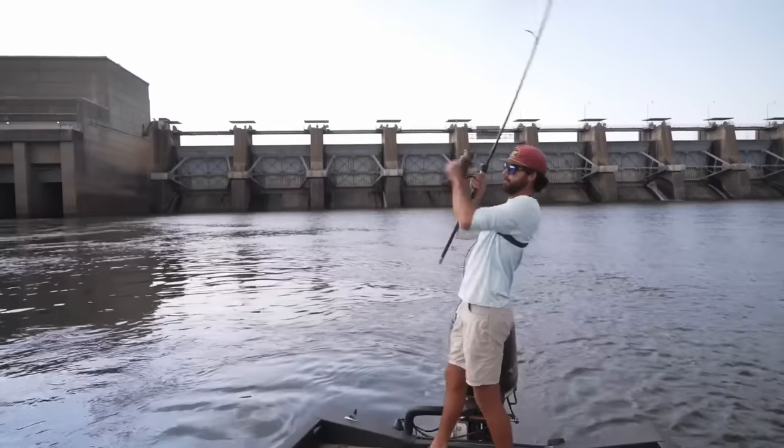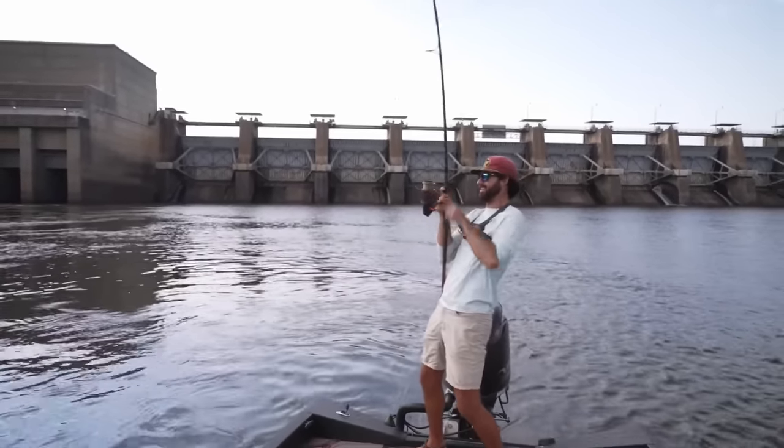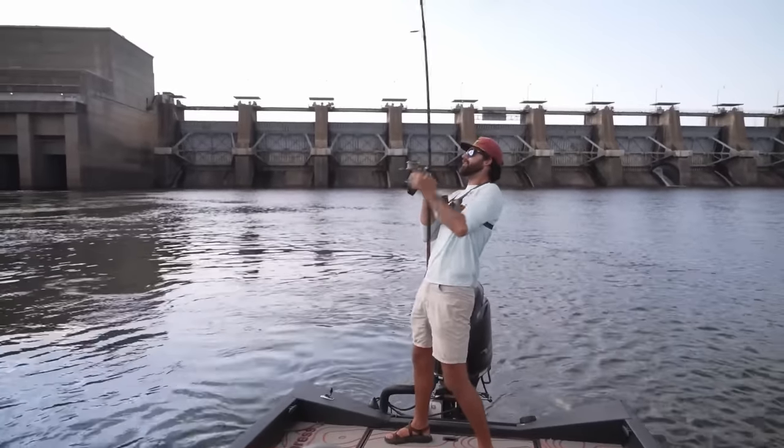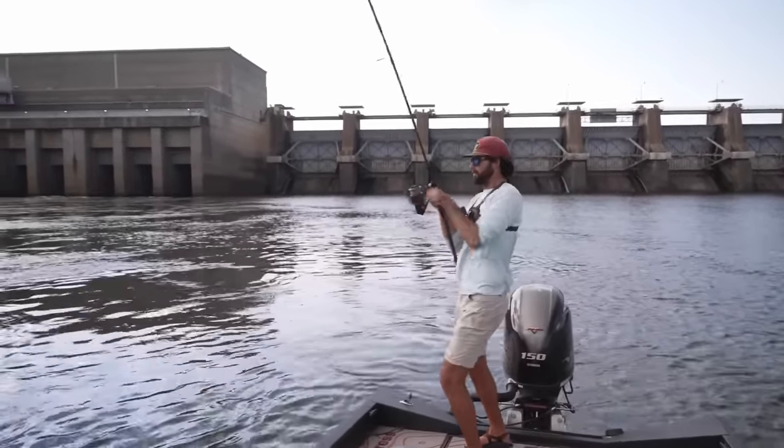Fish. It's like, that felt weird. It didn't feel like a rock. It still doesn't feel like it. It feels weird still. It's definitely a fish. He's running right at me. I can't tell if he's big or small.